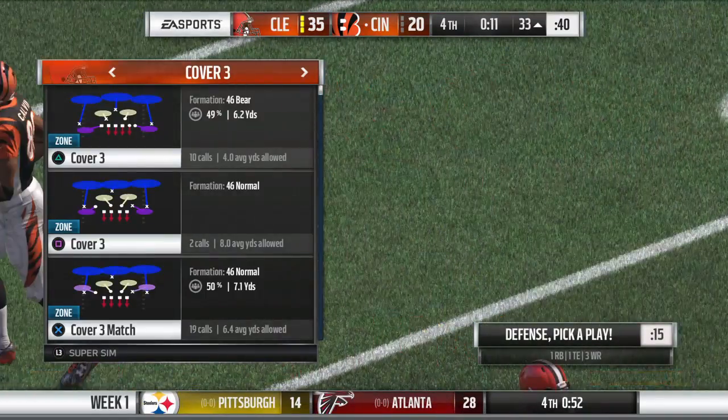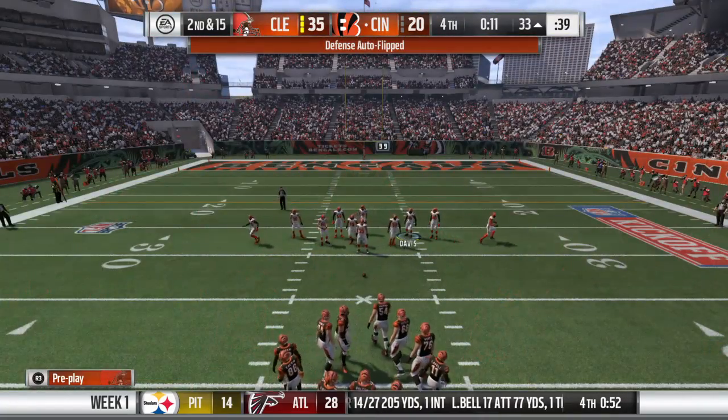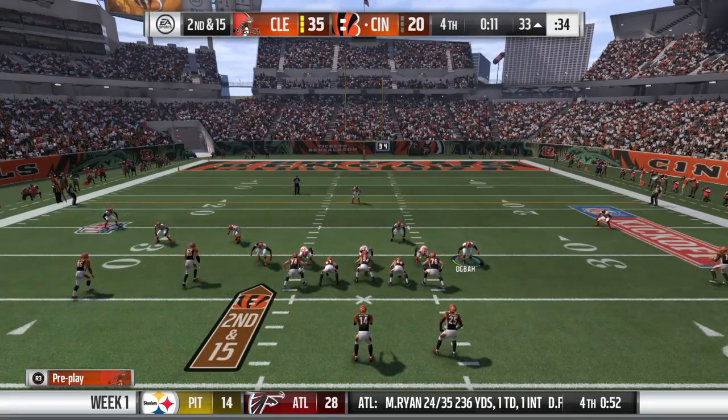So the flag is for the very rare illegal forward pass penalty. Not often that a quarterback forgets where the line of scrimmage is. They have an innate sense about it. On this play, the quarterback did.